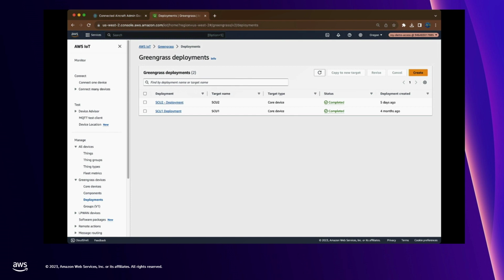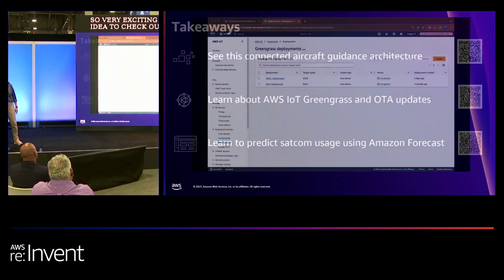And interestingly, the Greengrass team just announced on, I think, November 22nd, a third-party catalog of components that you can now purchase, that are managed and maintained by that third-party entity. So that's a new thing that just came out for the Greengrass device catalog. It's a very exciting new deployment idea to check out. All right, and that is it for the demo.